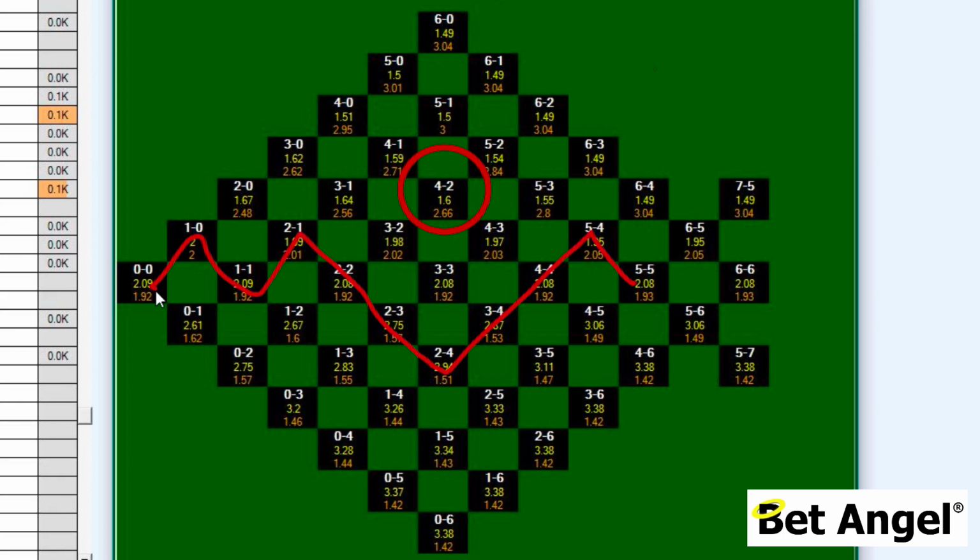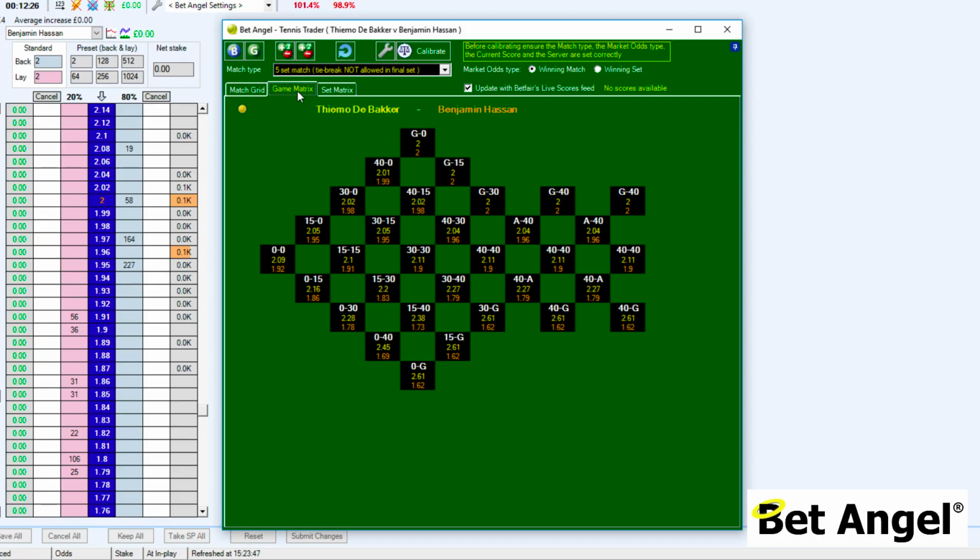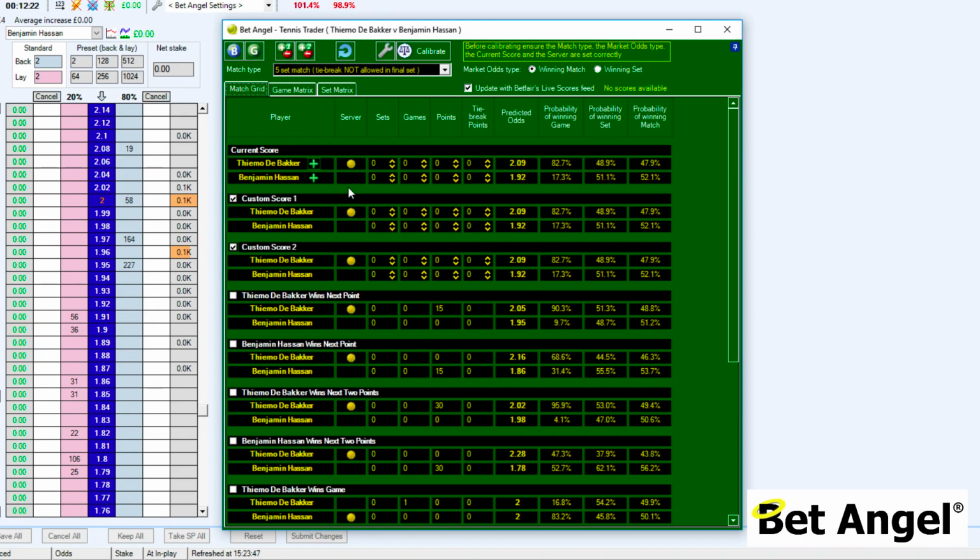Now the interesting thing as well is if we have a little bit of a closer look at this, say we're going to go for, if it's 3-all in a match, and we're looking for a break of serve at that particular point in time to grab this big move in the market here, pretty much an 80-tick move. The thing to bear in mind is that if we look at BetAngel, you can actually switch to the game matrix, and what the game matrix will do is present you with what will happen on that particular scenario.